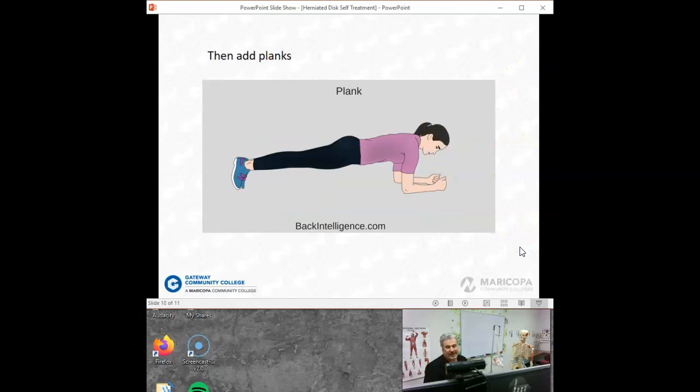You can add planking on top of that if that goes well. Planking's a great abdominal exercise. It's exactly what this person is doing here. You are trying to hold yourself up in a push-up essentially. And what it's doing is it's strengthening 4 out of 5 of your abdominal muscles. Actually, and all your hip flexors at the same time. So it's a really good core strength exercise, perfect to do.